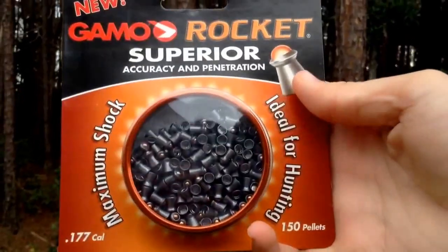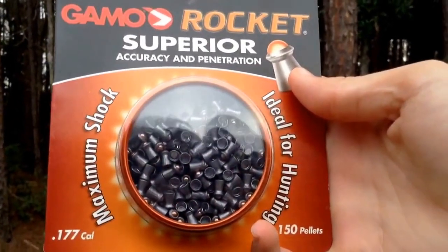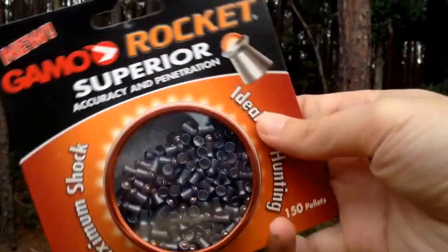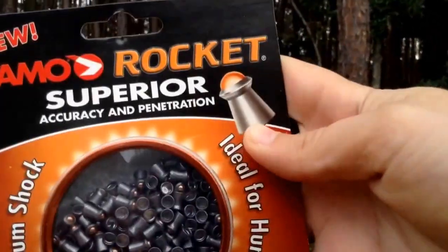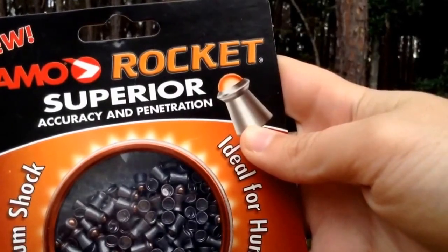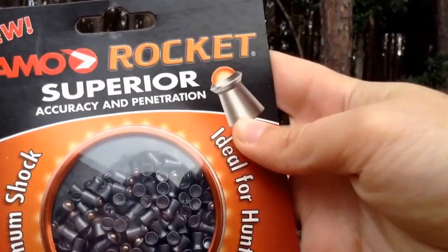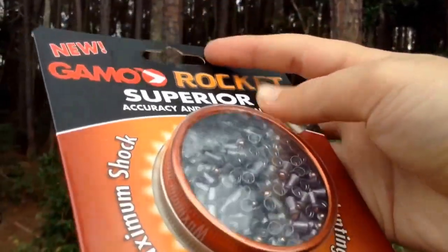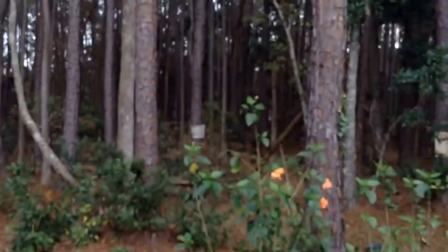So as you can see on the box, it says Gamo Rocket Superior Accuracy and Penetration. On the left it says maximum shock and ideal for hunting, which means these should be good hunting pellets. As you can see by that graphic right here, it has a steel tip BB that's embedded into the lead, and it's supposed to be good for penetration. This is 150 pellets, .177 caliber. So now we're going to read the back.